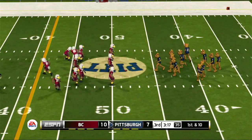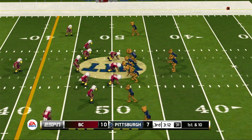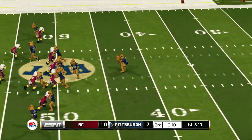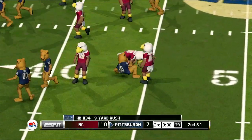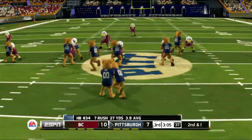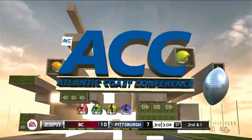From their own 48-yard line. First down. Down at the 43-yard line. That's good for yards. That brings up second and one.